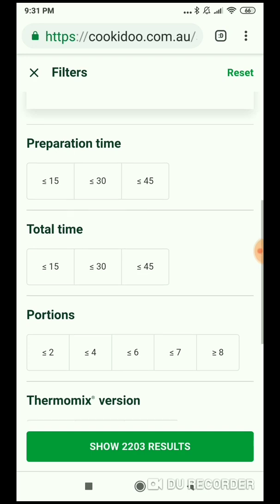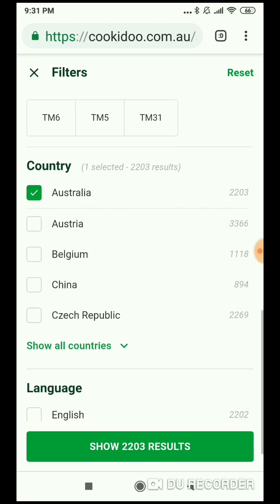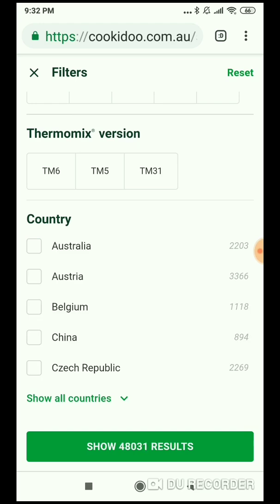Prep time, total time, portion, especially for myself and my hubby, we're two people, or we can go as many as greater than 8 people, for those with large families. All right, and for the country, and obviously you can see the Thermomix version. There is TM5, the upcoming TM6, and TM31. The volume for TM5 and TM6 is identical. However, the TM6 has additional functions that the TM5 doesn't. For example, it can go to a high temperature, but only using recipes. Whereas TM31 users, please be mindful that the volume is only 2 liters, whilst the 5 and 6 are 2.2 liters. So I'm just going to explore the Chinese recipes for today.